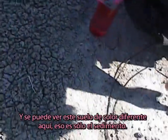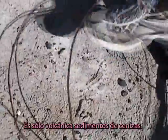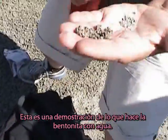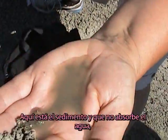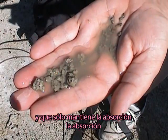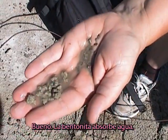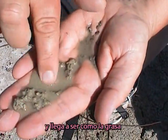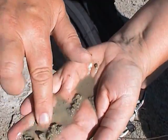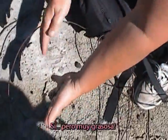And then you can see this different colored stuff here. That's just sediment. That's just typical sediment that's in this area. It's almost like an ash, volcanic ash. Put a little less. So it's a kind of demonstration of what bentonite does with water. So this is just the sediment. You can see it doesn't absorb much. But now watch the bentonite. And it just keeps absorbing. Bentonite absorbs water, and it becomes like grease, whereas this is a little bit gritty. Well, that's got lots of stuff in it. There's probably more organic-based stuff in there. Interesting. But very greasy.